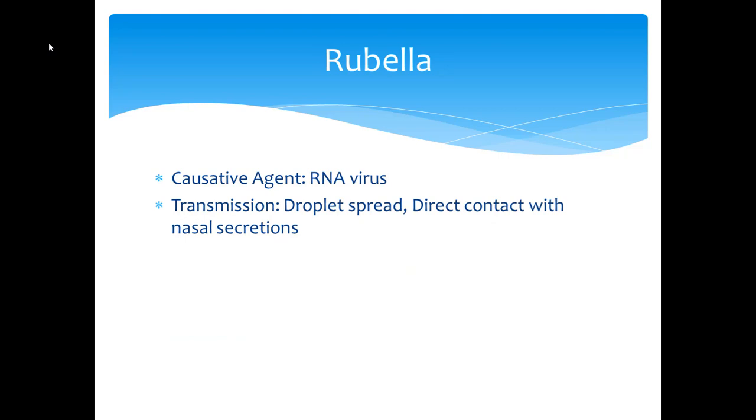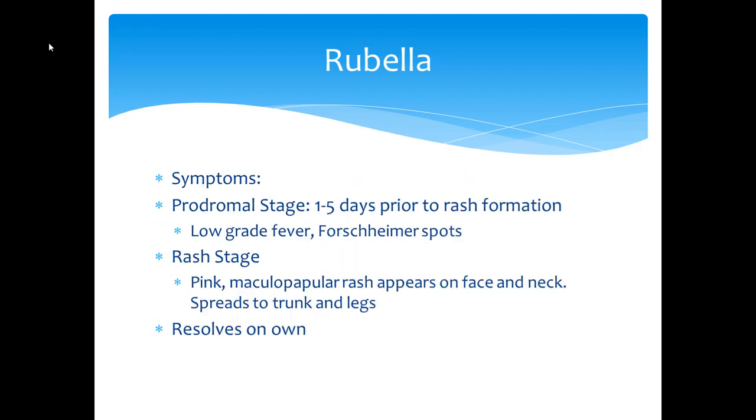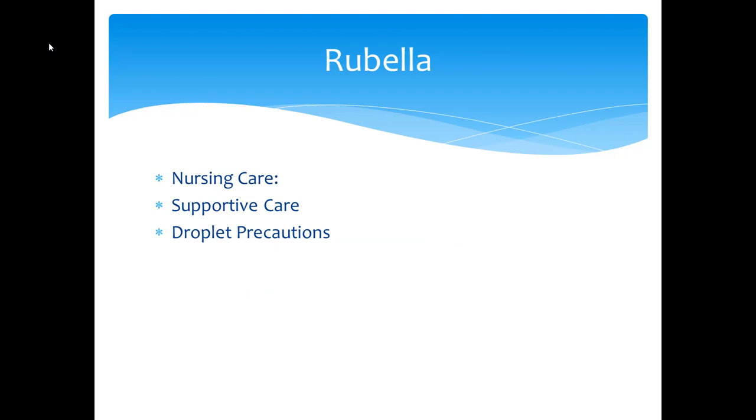Rubella, droplet spread, nasal. Prodromal stage, like I said, low-grade fever, Forchheimer spots. As you can see, it's the petechiae in the soft palate of the mouth. Then it'll go to the rash stage. The pink maculopapular rash on the face and the neck spreads to the trunk and the legs. Again, another one that is treat the symptoms. It'll run its course.